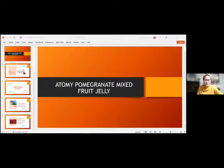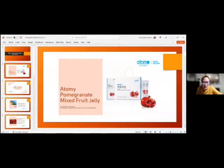So then, I'm going to share the second slide with you. This one is Atomy Pomegranate mixed fruit jelly. This is how it looks, if any of you have not yet seen it. So what will happen if we eat pomegranate daily?